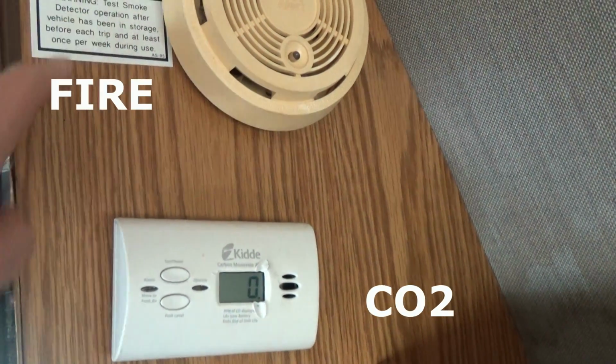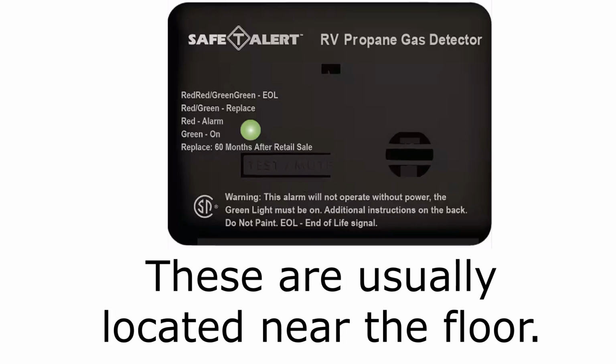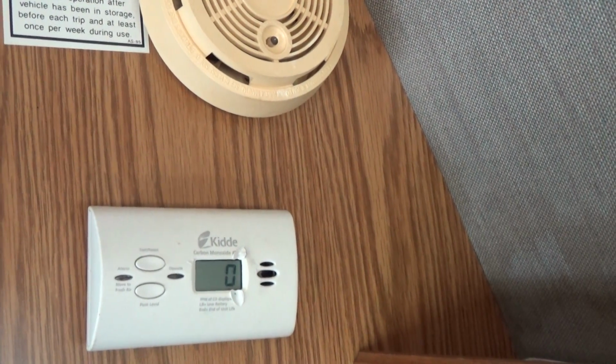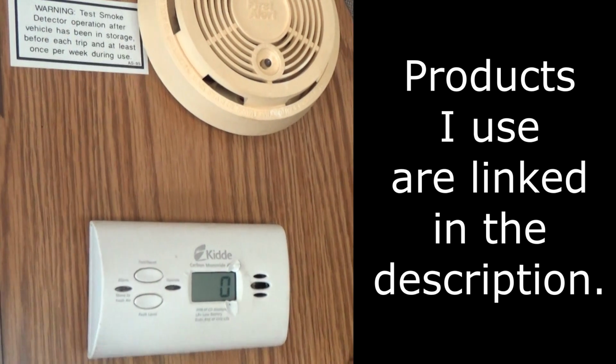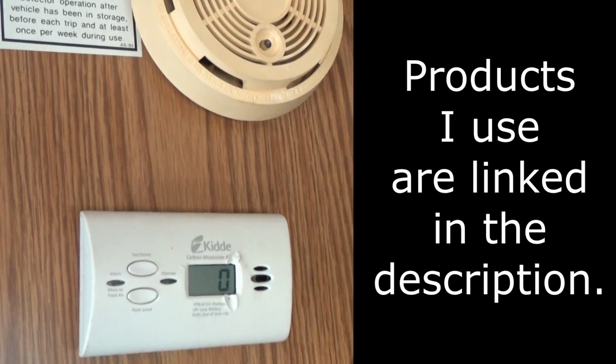Working monitors. This also has a propane sensor built into it, alarm built into it. Those things don't last forever either. Those need to be replaced about every 10 years. They'll run you about $30, but this way you're covered. You're covered with the propane on the other sensor. You're covered for fire. You're covered if you're just sitting around idling your vehicle. Make sure you are protected.